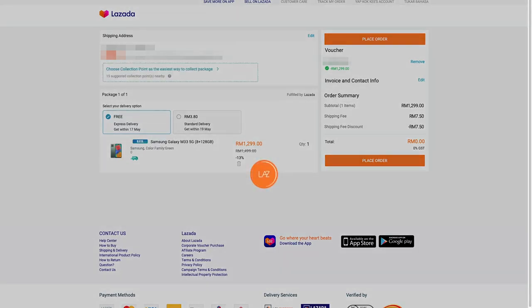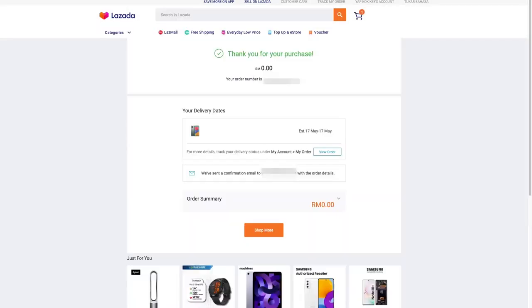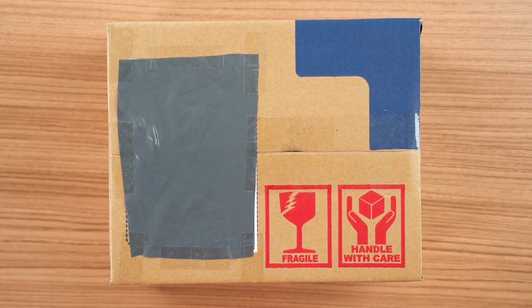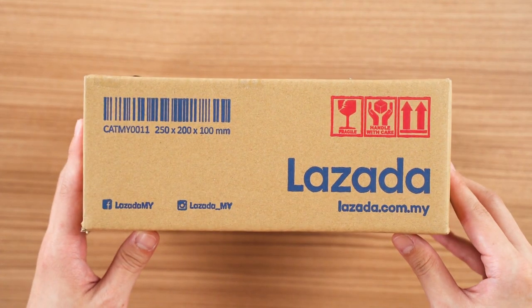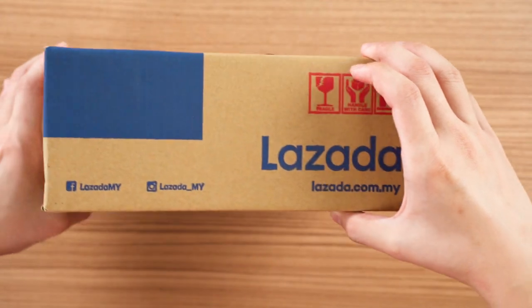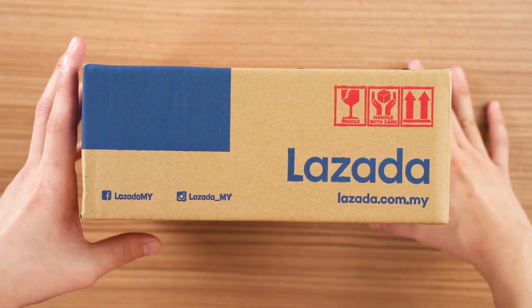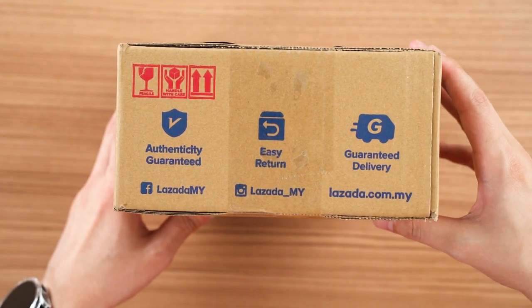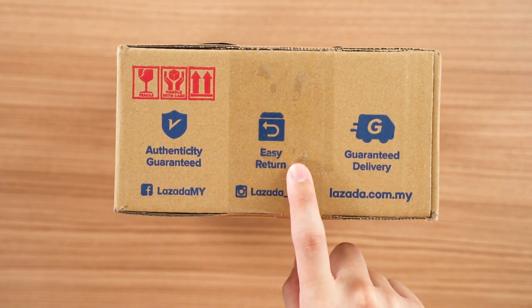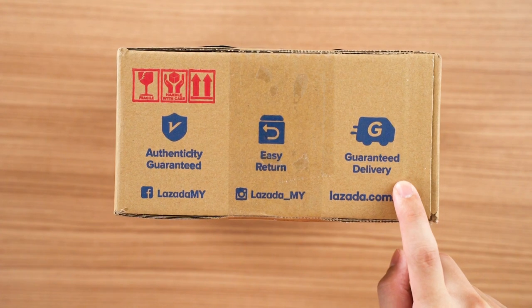So after completing my order, now I have to wait for a few days for the product to arrive. 3 days later. A few days has passed and this box has arrived at my doorstep. As you can see here, this box is labeled fragile and handled with care, and it is packed very nicely by Lazada, so good job there. And we can see right here once more that it says authenticity guaranteed, easy return and guaranteed delivery.